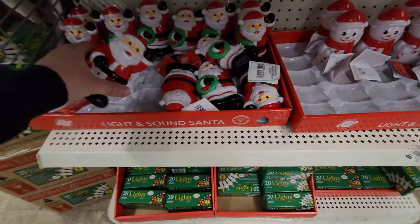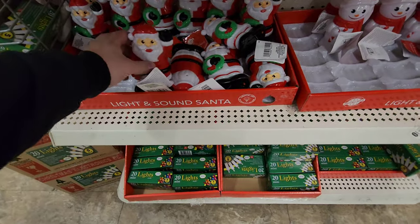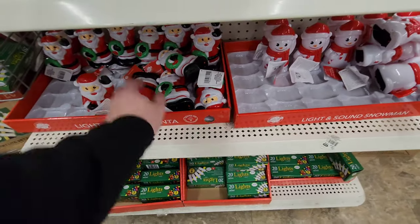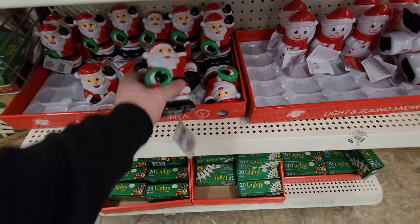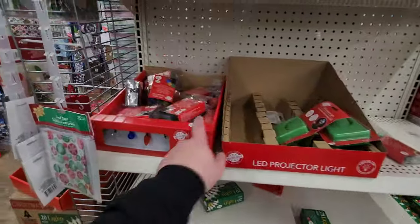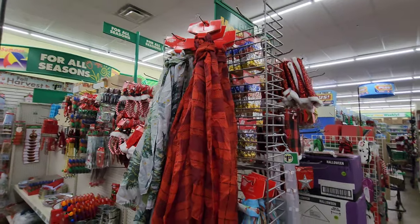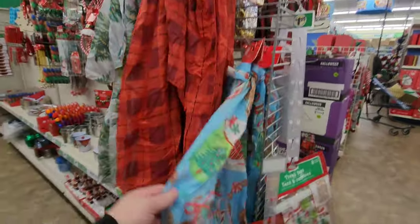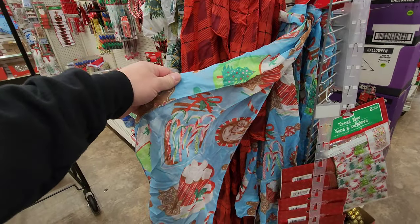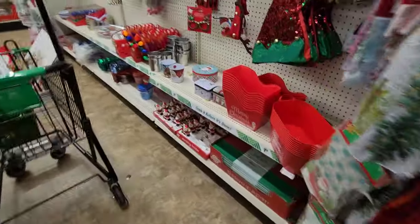Look at these little guys here. I guess they make noise because I saw a power button. I'm not going to put anybody through that tonight. Oh, he's missing his wreath. There it is. They have a snowman too. And yeah, it's just a little picked through. Oh, they don't work anymore. More lights here. They have Christmas scarves. Look at this one. Hot cocoa. Treat bags. Here we go.